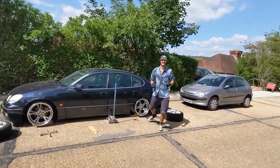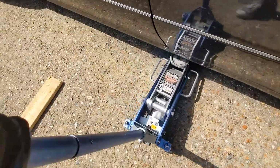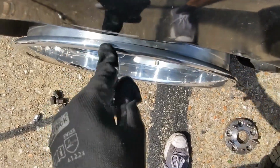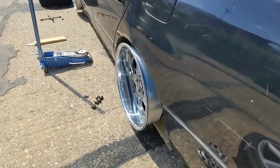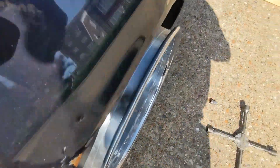Oh my God. The rear. The car is not on the jack anymore. Jack going away. Look at this. Oh my God. Whoa! Bro, this is insanity. This is crazy. Look at the front as well. Imagine it's actually low. Look at this. Have I accidentally gotten the perfect set of wheels for this car?